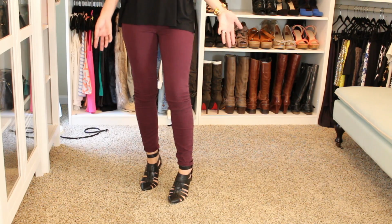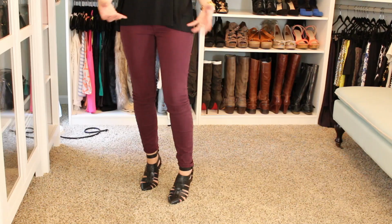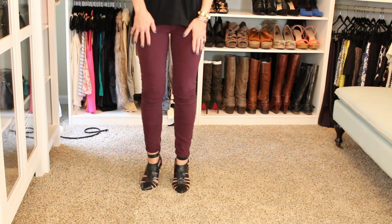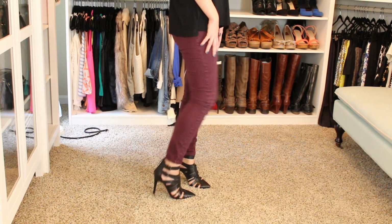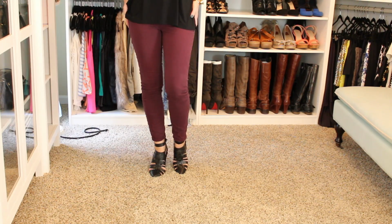You can even wear brighter colors as long as you pair them with heavier looking things, so it doesn't look like you're trying to make it summer. But I just love this color for fall. And then again, my shoes from Zara that I'm pretty much obsessed with. I really love these. I just think it makes the whole outfit look a little more special and pulled together.